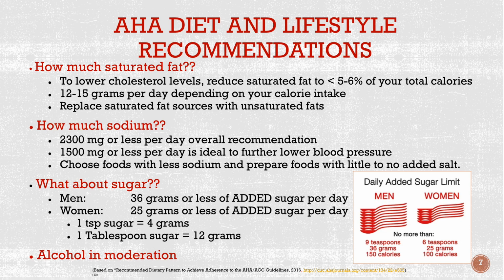The American Heart Association also provides recommendations regarding sodium intake. Now, sodium is an essential nutrient. Your body needs a minimum of about 500 milligrams of sodium per day for cellular function. So no one should be on a no sodium diet. We may, however, be on a no salt diet. It is recommended that everyone limit their sodium intake to 2,300 milligrams or less per day. This is a recommendation from the American Heart Association as well as from the government for individuals that don't even have heart disease. The AHA also provides a second recommendation.